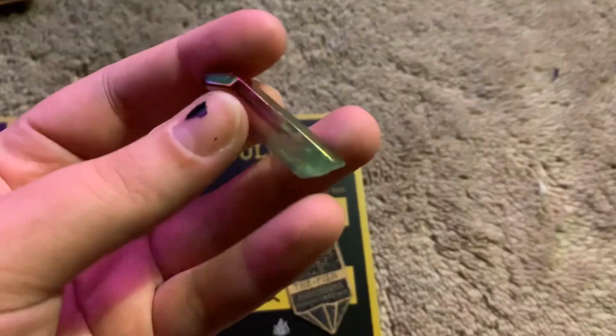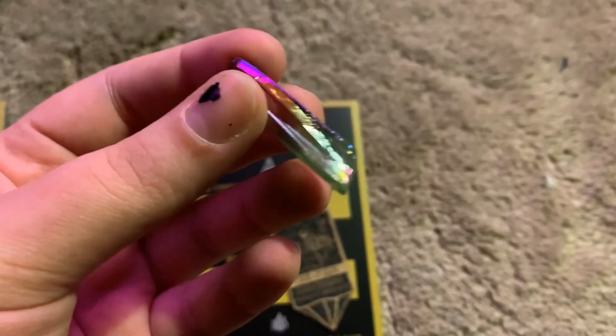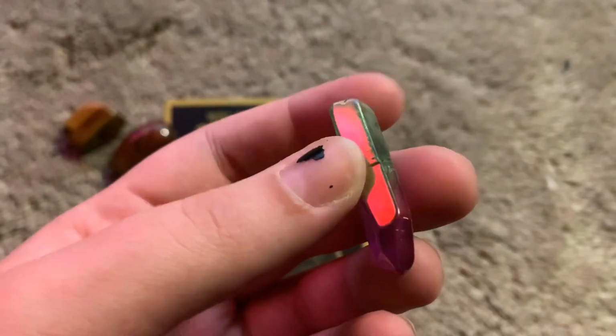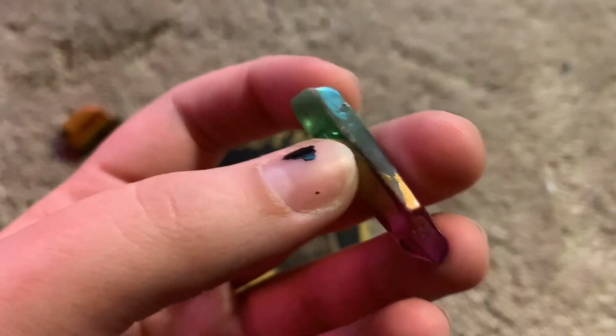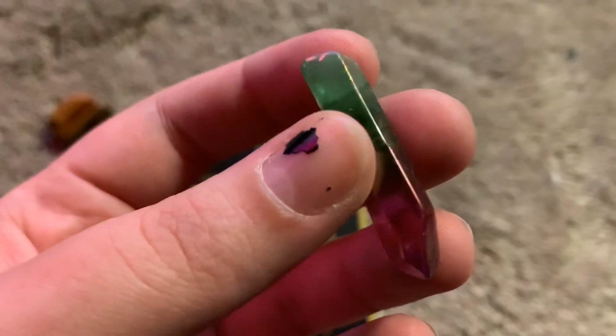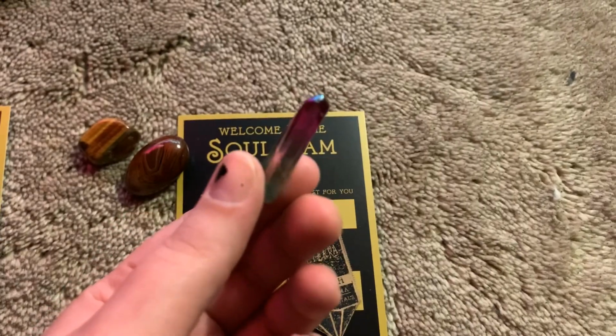The third one I got was a watermelon tourmaline, and it doesn't focus. There we go. It was a really cool gem, and I wasn't expecting it, but unfortunately it might be an imitation. When I was cleaning the wax off of this gem, I seemed to scrape off some of the paint here. So unfortunately it might just be a glass quartz painted to look like watermelon tourmaline. But either way, it's still pretty cool and will work well in my collection.